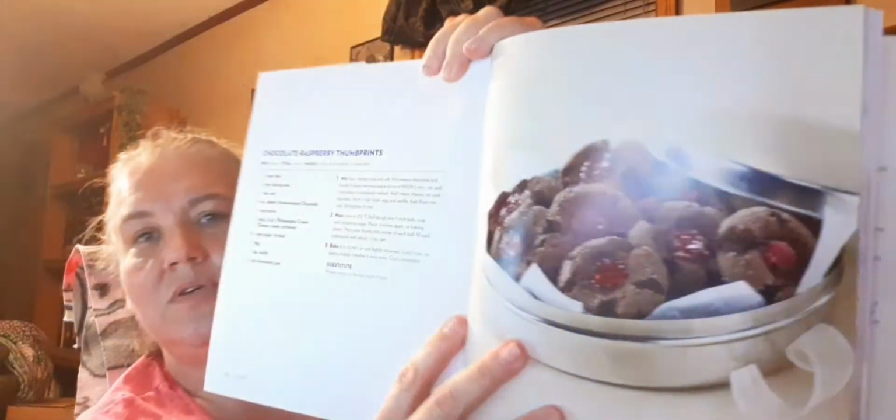Here's a pumpkin swirl. Those of you who like pumpkin swirl cheesecake. Oh my gosh. Yeah, cream cheese can be used in more than just the cakes and the pies, but this was just something yummy. Chocolate raspberry thumbprints. You guys like thumbprints? They're pretty popular around here. I don't know. I've never heard of it.